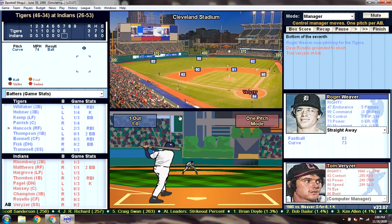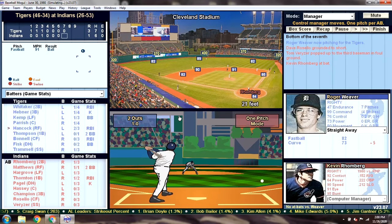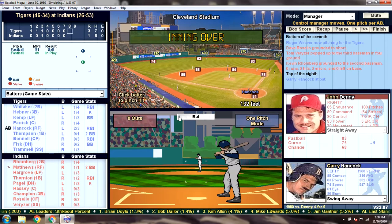Verizor pops it up. A lot of pop-ups on the infield for the Indians. That's 2 outs. And back to the top of the lineup with Kevin Romberg. Got a hit in his last at-bat. Here he grounds it to second. And a 1-2-3 inning for Weaver, so good job by him. And we head to the top of the 8th. So Gary Hancock's going to lead off the inning.